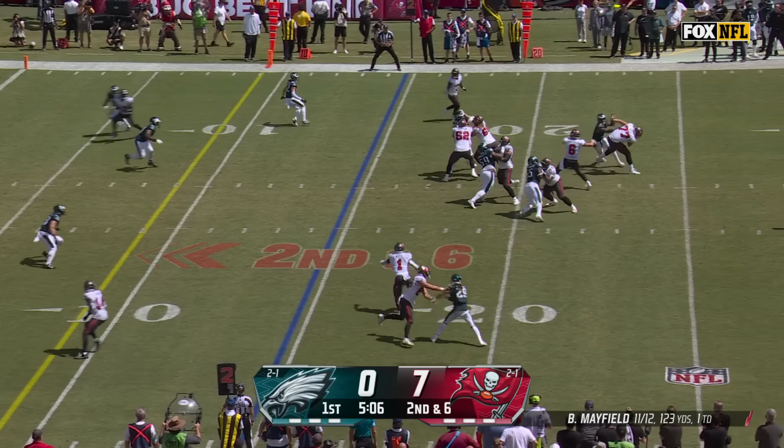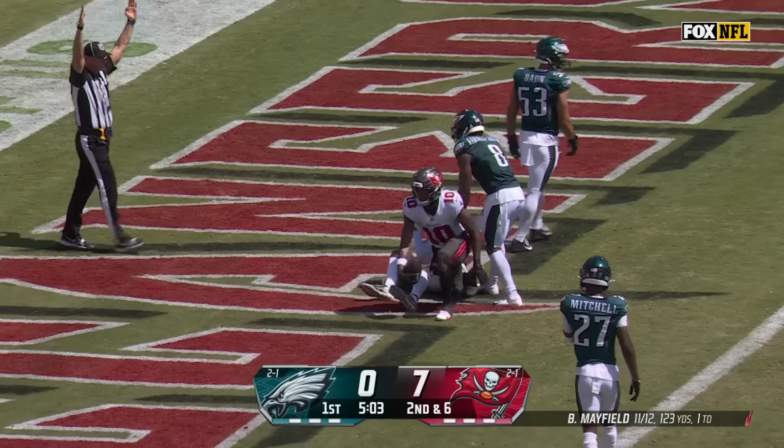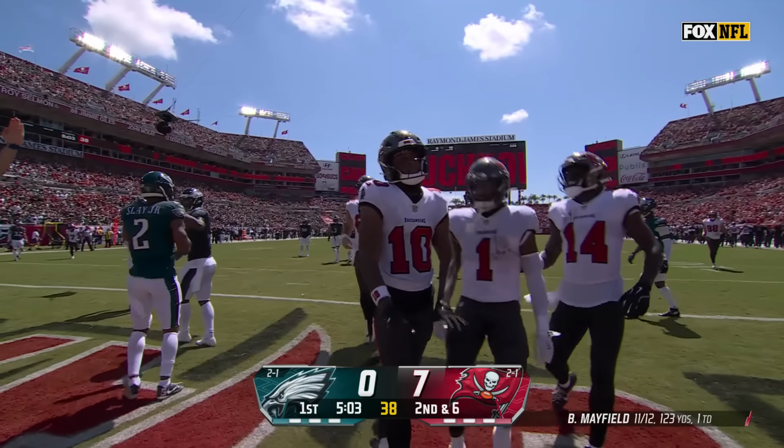Throw it again. Over the middle. End zone. It is caught. Touchdown, Trey Palmer.